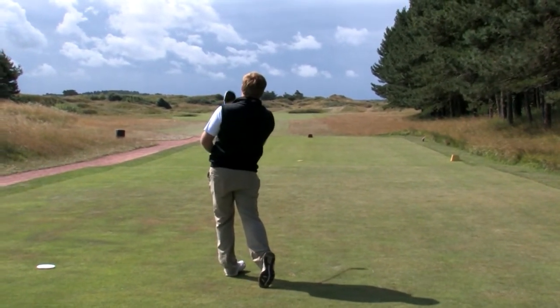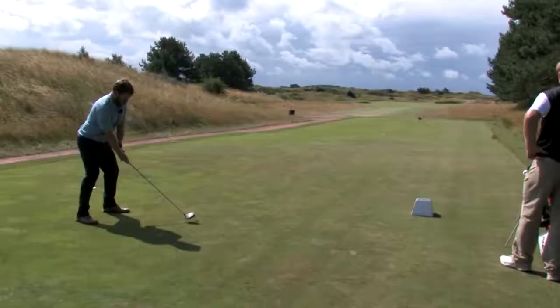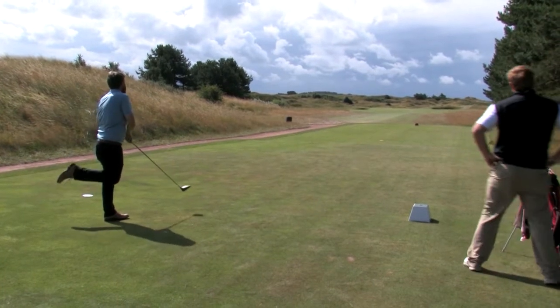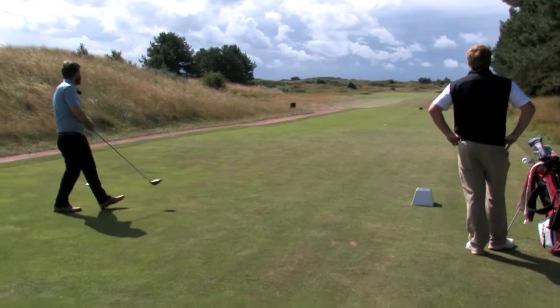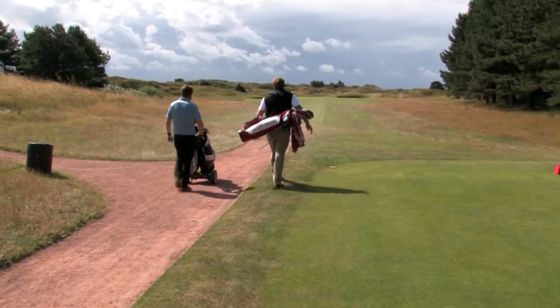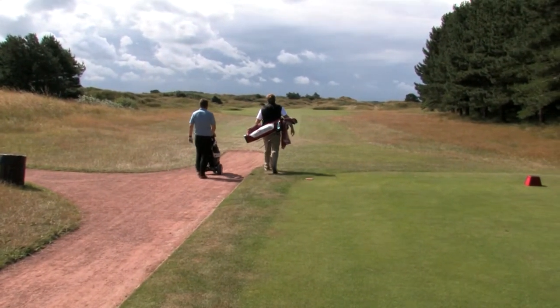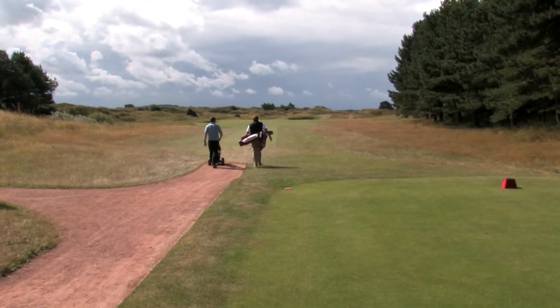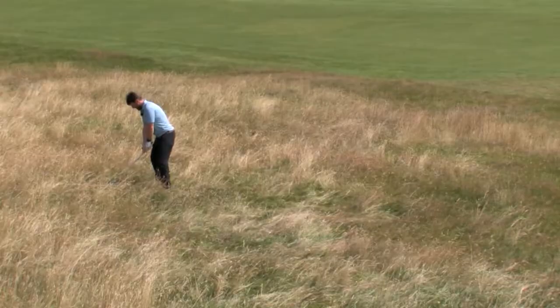Get down. It's not all thick rough, you know. They've got 3 tiers of the rough, haven't they? They've got the semi-rough, and sort of a first cut, and then the thicker stuff. So you've got 15 yards of room every hole to actually.